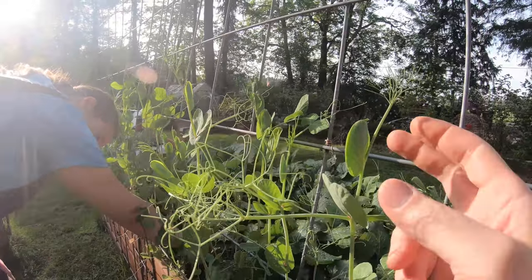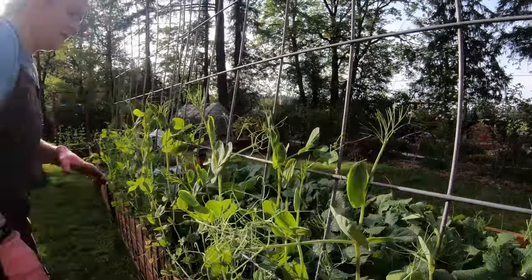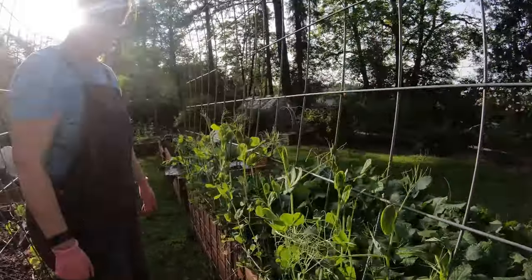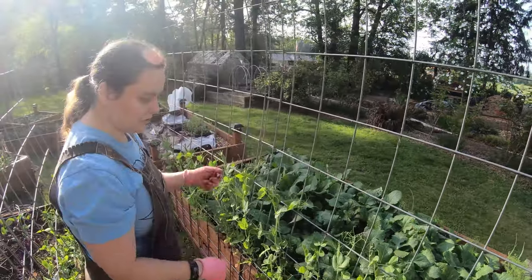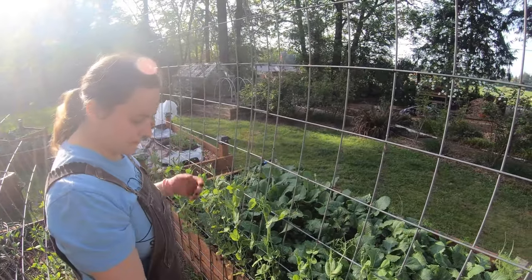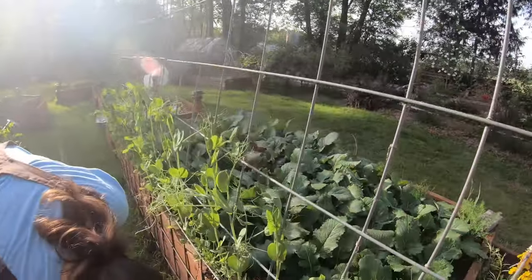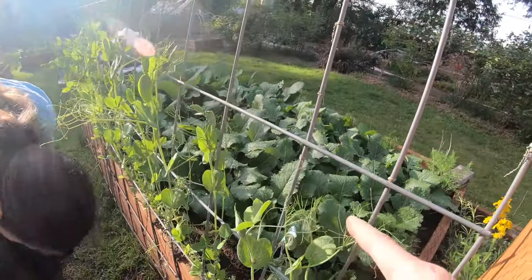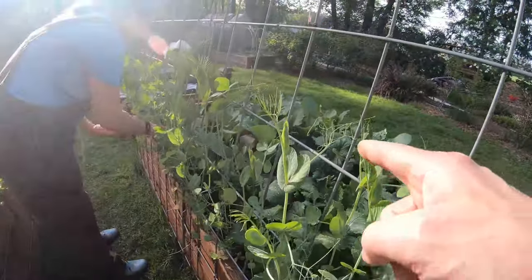So what exactly do magnolia blossom peas look like, Wendy? Kind of a fuchsia color. So they'll be pretty, and then the pea will be just a regular sugar pea, but the blossoms are really pretty. Well, they're doing pretty well, and they're sending out all kinds of little grabbers to climb up our trellis here.